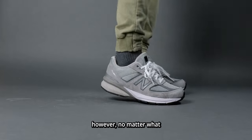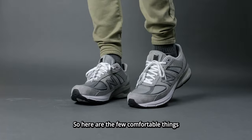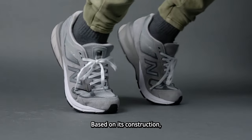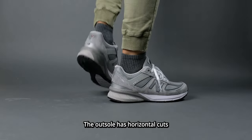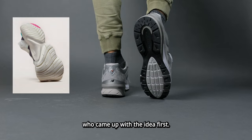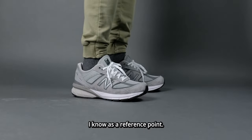For me, however, no matter what the shoe is, comfort is number one. So here are the few comfortable things I found I liked about the 990 V5. Based on its construction, I think it's surprisingly flexible. The outsole has horizontal cuts similar to the Nike Free Run shoes. Though I'm not sure who came up with the idea first, I just like to reference the Nike Free Run because that's the first or closest thing I know as a reference point.